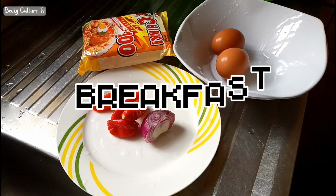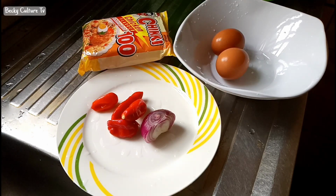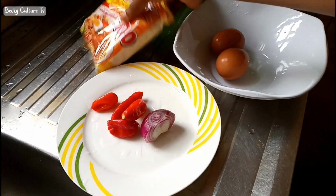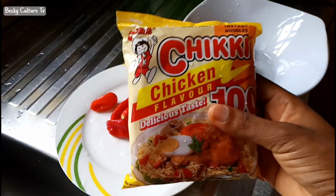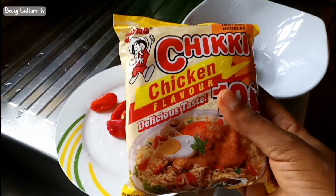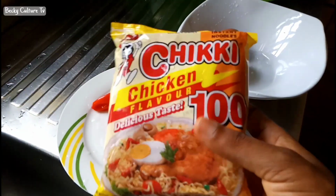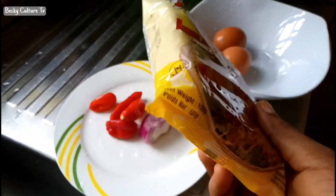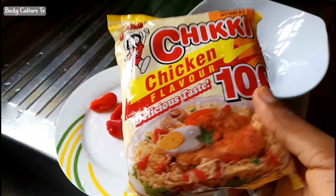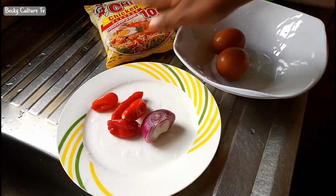Without wasting much time, I'm going to be showing you what I'm taking for breakfast this morning. As you can already see from the ingredients, I am going to be taking noodles. This has always been my favorite brand of noodles for a very long time now. They used to have this onion flavor that I really like, but for some reason, it has not been in the market. I don't know why. So I'm making use of this one today, the cheeky chicken flavor. Yeah, it's really delicious. I like it and I have always been using it.